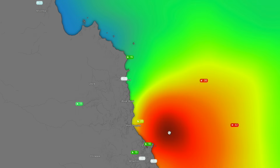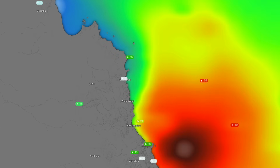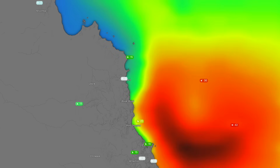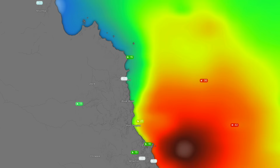Still, however, cyclone conditions are expected to materialise over Cairns with the passage of this system, so you can't be taking this storm lightly, that's for sure, and it certainly isn't over until probably about Thursday morning, when we'll start to see the full scope of the potential damages that this cyclone could bring ashore.